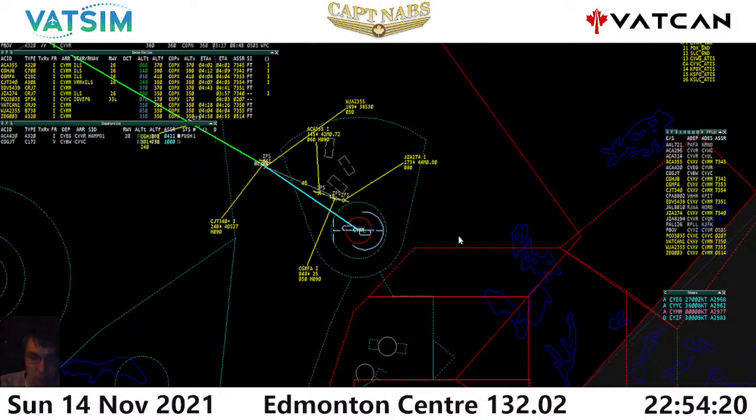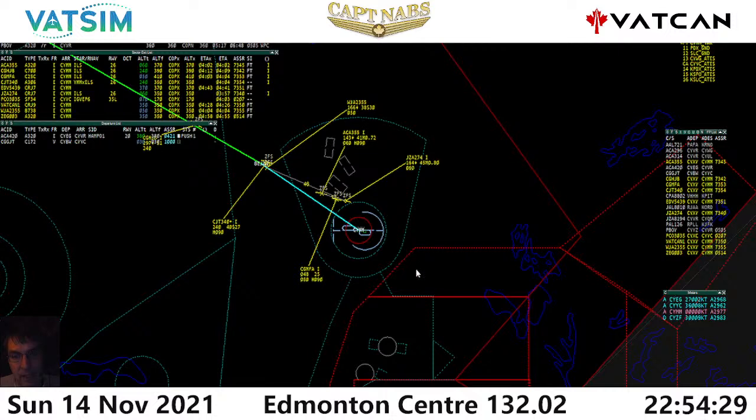Jazz 274 descend 6,000. 6,000, 274. Air Canada 355, traffic at your 12 o'clock is a Citation that's going to be ahead of you on the approach. So speed now 250 knots or less, please. 250 knots or less, 355.